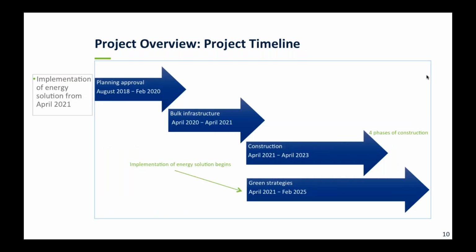Projects like these generally require a comprehensive planning and project preparation phase. We're currently in pre-feasibility, which will last for the next 2 years, and then move on to bulk infrastructure and probably construction starting in 2021 over 4 phases. And clearly the energy solution will need to run in parallel with the rest of the project preparation phase.